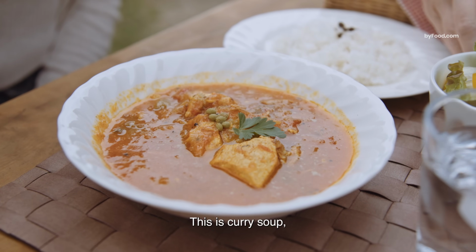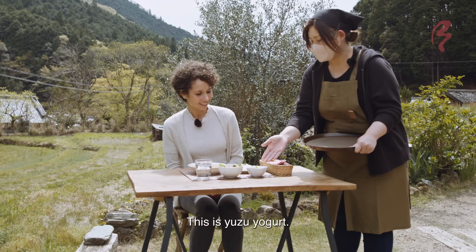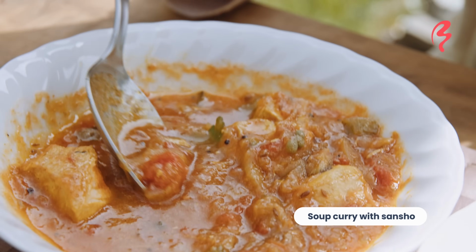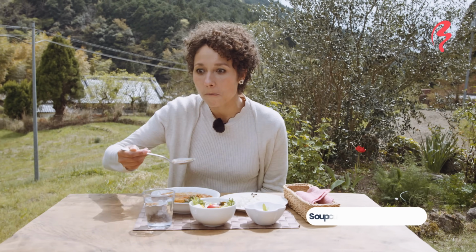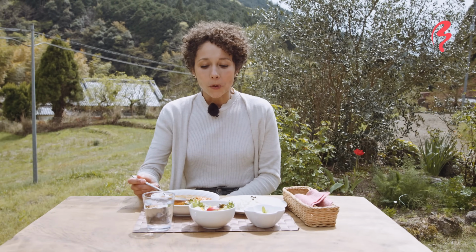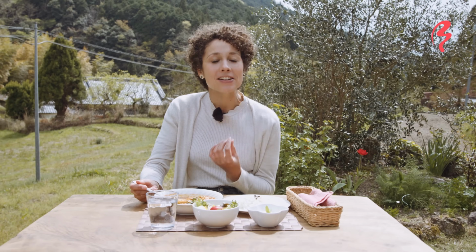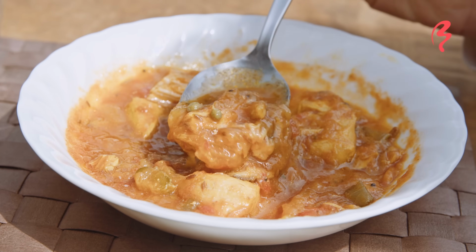I'm of course going to start with the soup curry that's got sansho sprinkled on top. So let's give it a try. That has a kick to it. It really does have some spice that tingles, but I've also got that real citrusy freshness from the sansho.